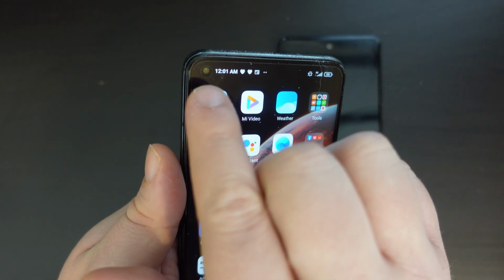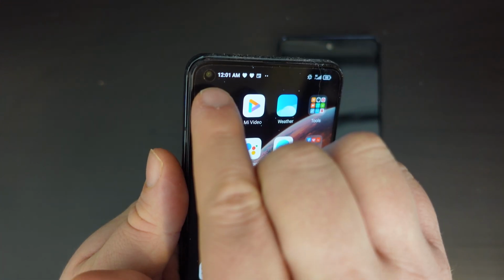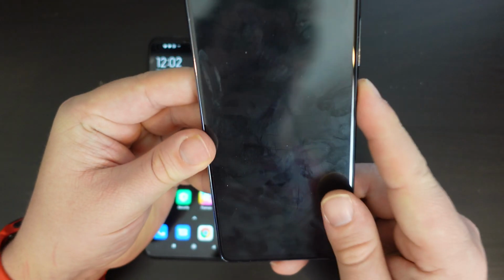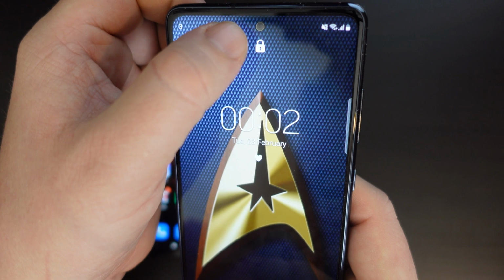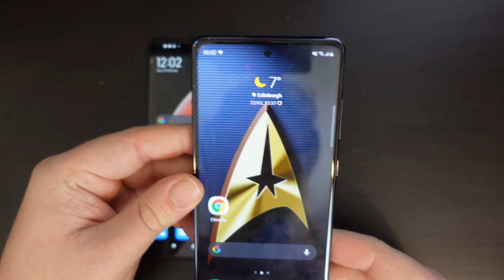camera in the top left-hand corner of the display for the Xiaomi Mi 10T Pro 5G. Whereas if we look at the Samsung S20 FE 5G, the punch hole for the selfie camera is in the middle of the screen, as we saw in other Samsung devices previously.